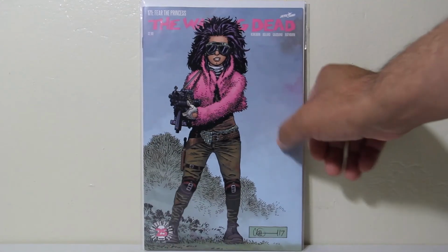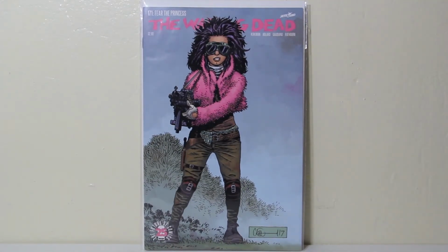I also picked up from Image Comics The Walking Dead number 171. This is the A cover. This is the first appearance of a character named Princess. A lot of buzz behind this. There are 3 different covers. The C cover with the pink signature is a chase book that people are selling their nuts for right now, kids. So if you get that one, or you see that one, grab it. Not your nuts, the book.